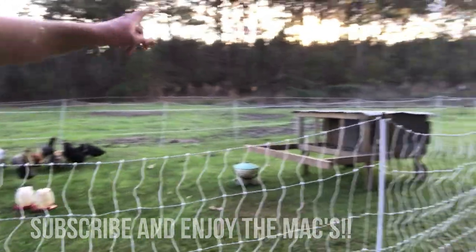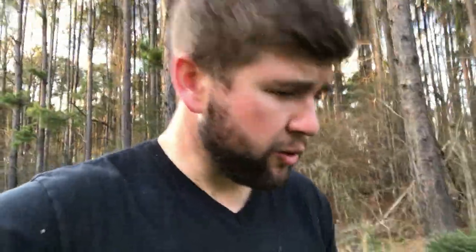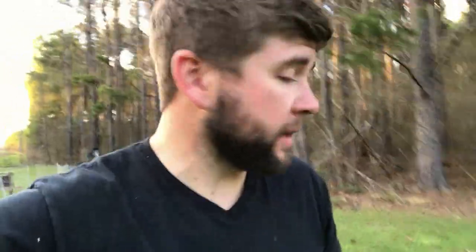So we've got the net moved here, tightened up. All the chickens are in. You hear it clicking, it's showing that it is ready to rock. Got new pine shavings bedding in the coop. They've got a few eggs in there. We'll let Aiden get those tomorrow because it's getting so late and he's already collected for today. It actually worked out better than I thought when it came to moving the chickens. I just let them free range and they did very well.